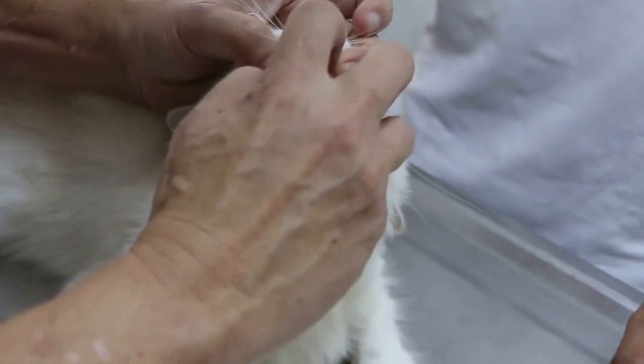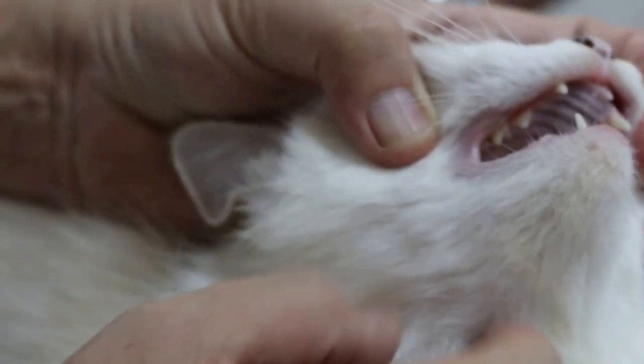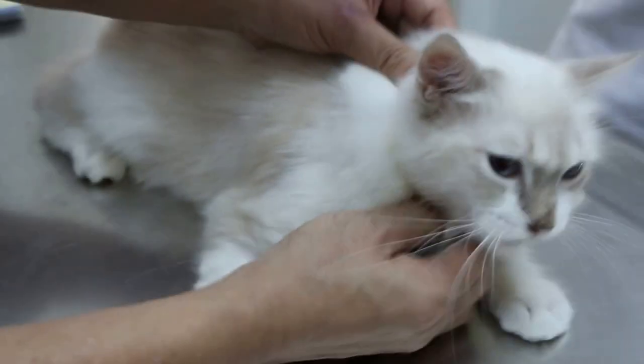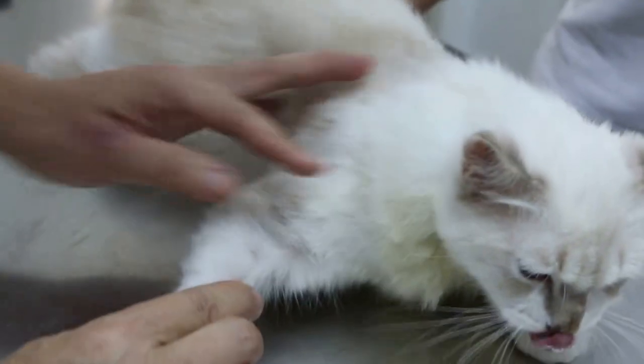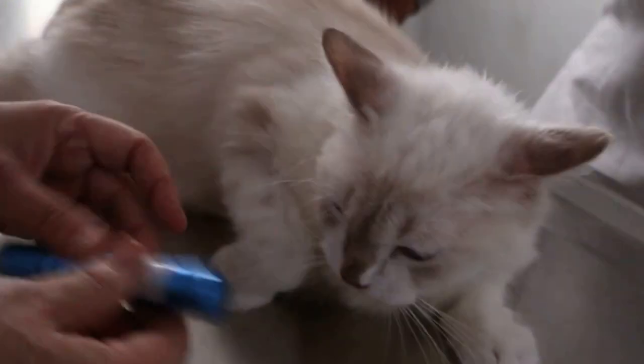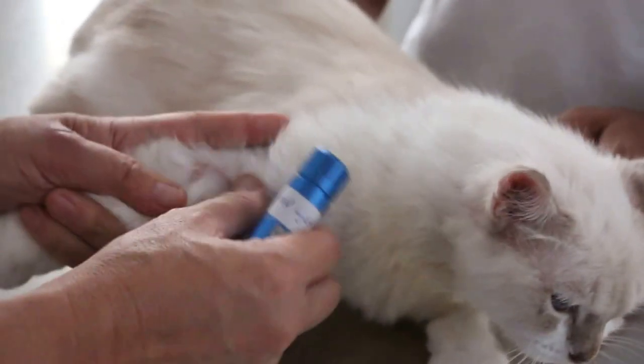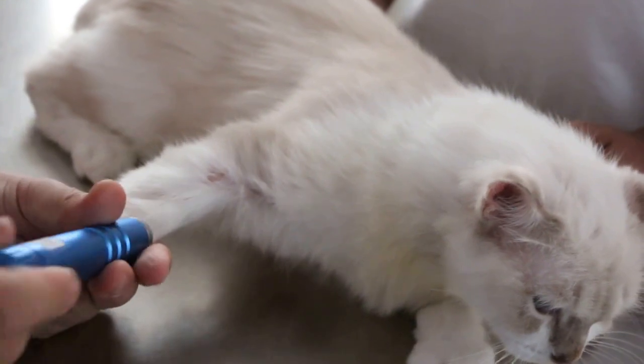Then overall, the cat looks okay. The color is good. Appetite is good, right? Appetite is wonderful. Any coughing? No. Okay, now I will check with ultraviolet light to see whether it's ringworm. If there's ringworm, the wound will shine like apple fluorescent. Let's have a quick check.